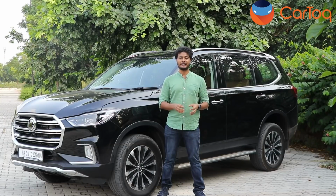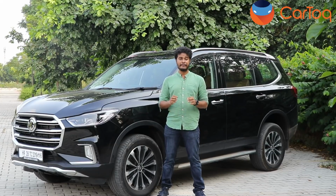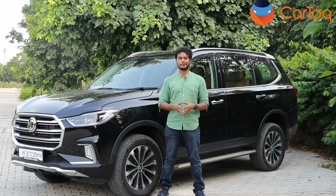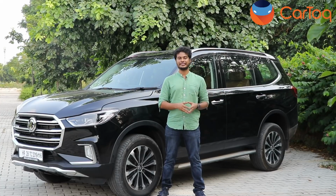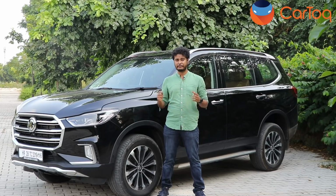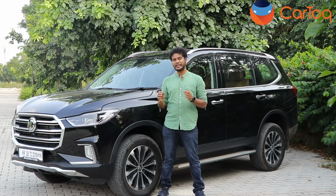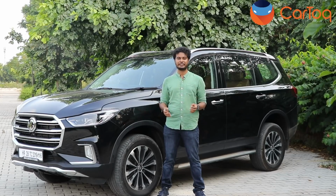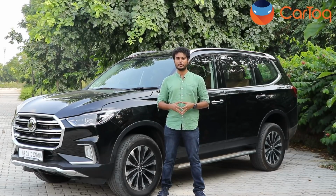Now coming to the end of the review, I must say that MG has loaded this Gloster with a long list of features, and many of these features are first in segment, never heard before. I'm sure that many SUV lovers and car buyers in India will love this long list of features and will definitely want to explore them more.